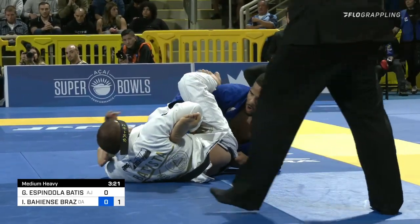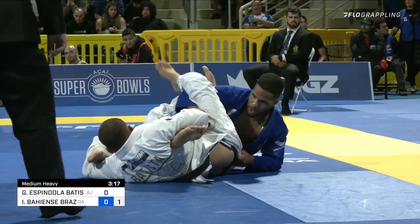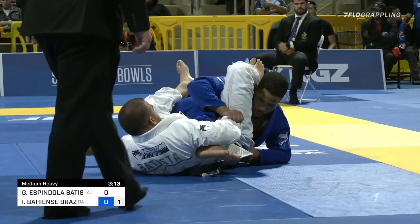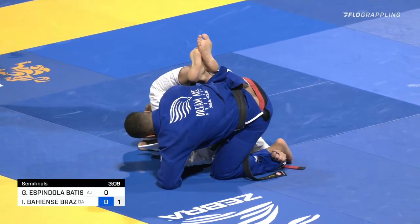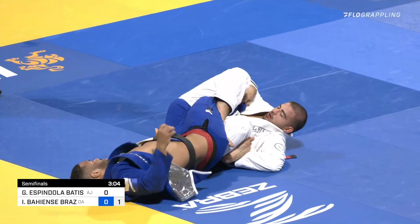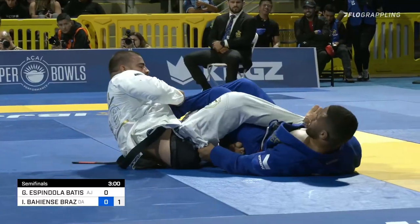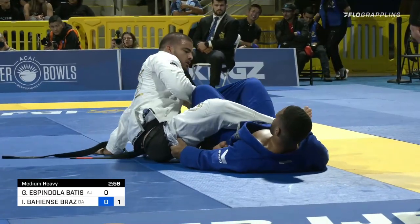He has both legs controlled, actually. Gustavo Batista does. He's got an underhook. Kind of a shin grip. It's going to be very difficult for Isaque to get out of. You can see there the kind of entanglement. Oh, Isaque is getting further out now. He's kind of clearing his knees out from that. See, Gustavo trying to suck him back in.